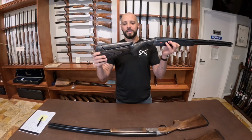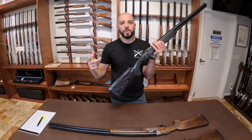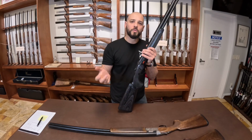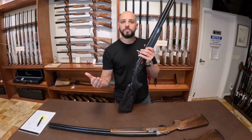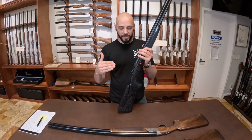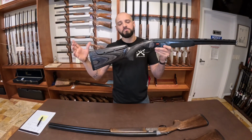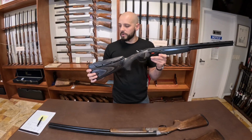Let's start with it. Why? So we have a true sporting stock in the back. It comes with or without adjustable comb for both right or left-handed. The gun comes in two configurations, 30 or 32 inches, and it is a clay gun. Here we start on our stock. We have sporting clays, I mentioned, is pretty standard on Beretta.